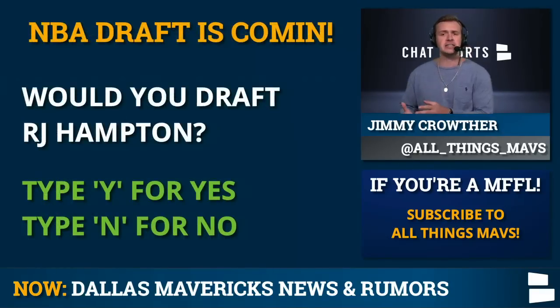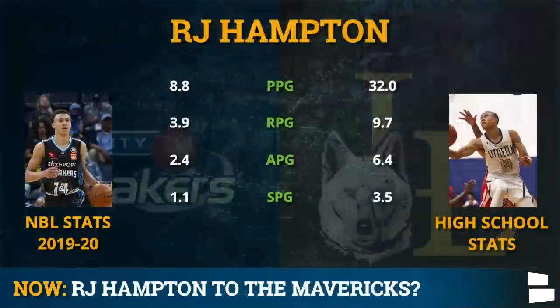And if he's available at 18, would you want the Mavs to draft RJ Hampton? Y for yes, N for no. I mean, it depends on who else falls, but that being said, if he's there at 18, I think the Mavs got to take a chance on him. They can make a home run hit, and if they miss on the draft, that's okay. They don't need to hit really well on this draft.